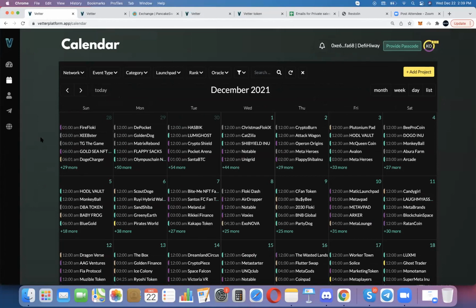One of the things a lot of people were asking for as far as IDOs go is to actually have an IDO date and a launch date. So if you select show only IDOs, you should see that there's now both dates available on those.